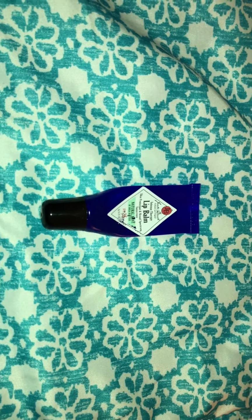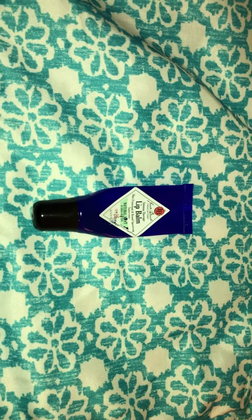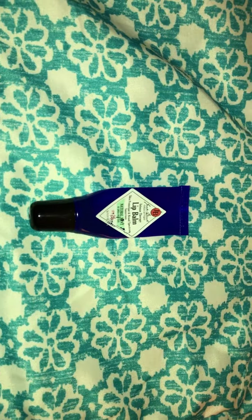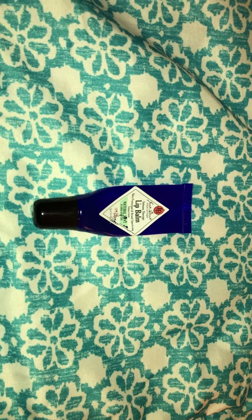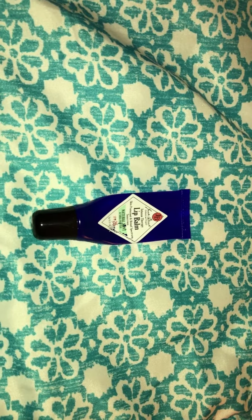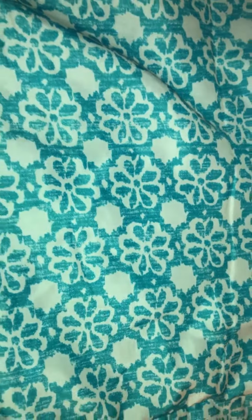I can't say it's the best lip balm I've ever used, but it's definitely up there with some of the best ones I've ever tried, and I've tried a lot. This was the first time I had tried this, but I had heard such good reviews about it that I wanted to try it out. I really do like it and would recommend it if you're looking for something for dry lips. That one was really good.